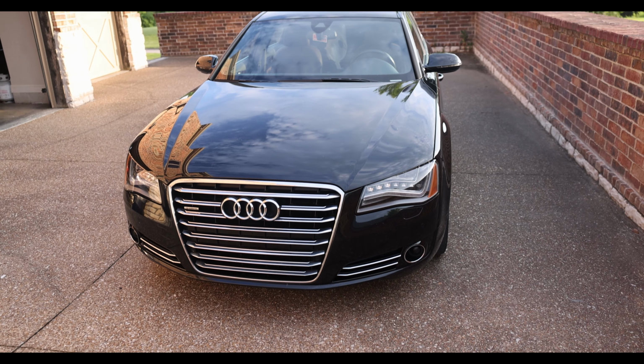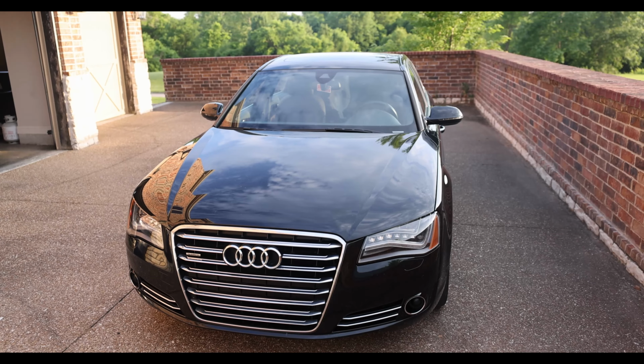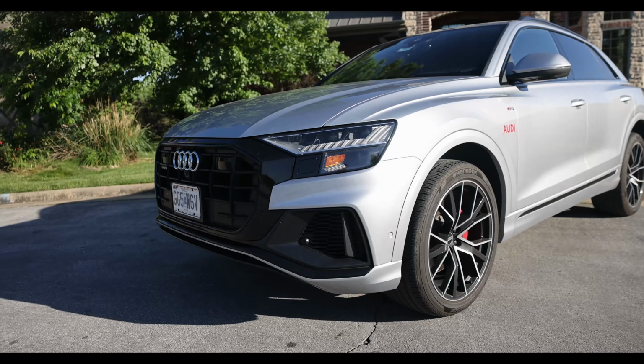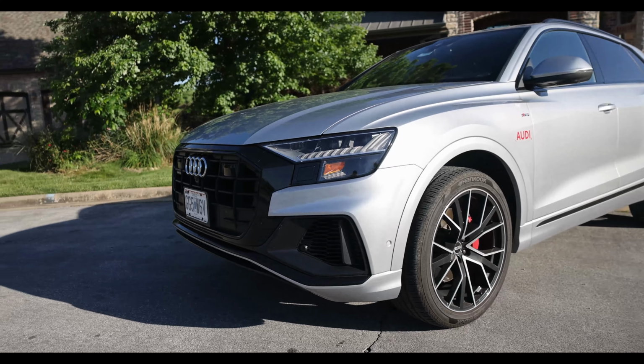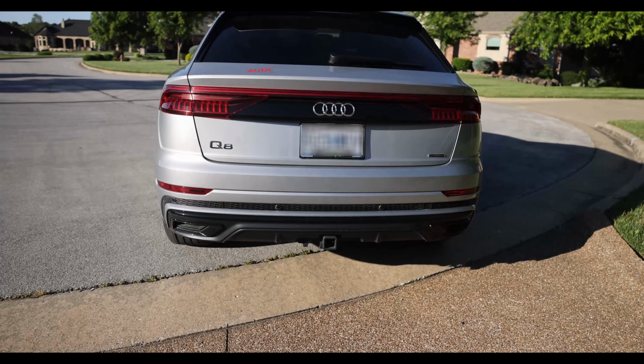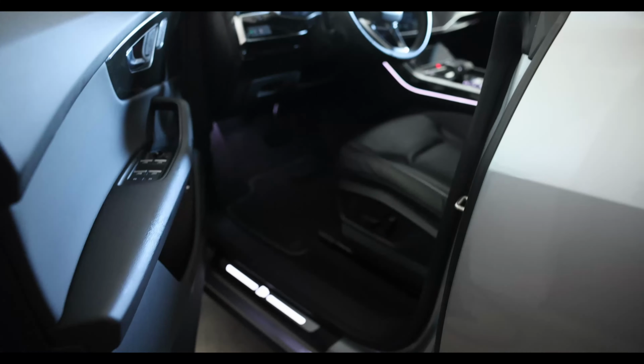I have a 2013 Audi A8L that I absolutely love. When my car went in for service, I got the new Q8 as a loaner, and I thought it would be fun to review it and see what 10 years of progress has done. The Q8 is a very handsome looking car from all angles.